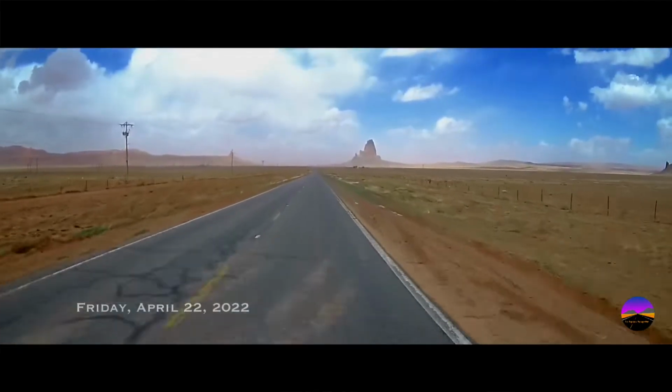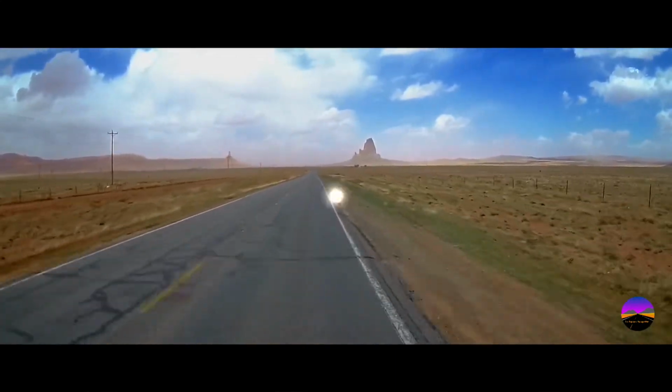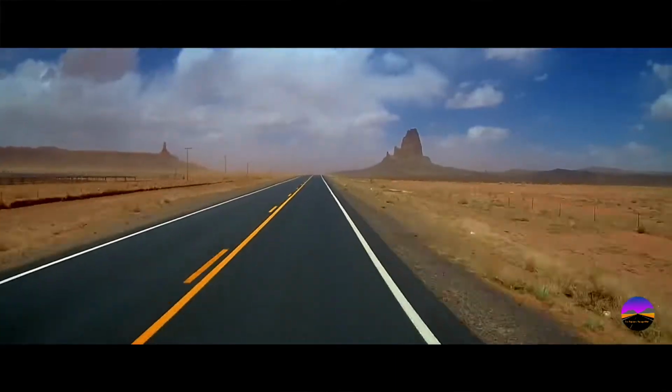After 4 nights, I departed Kanab and headed north, through some nasty dust storms to a KOA at the southern end of Monument Valley.